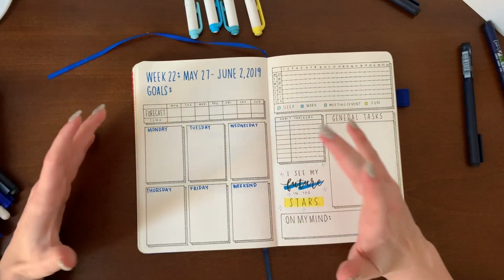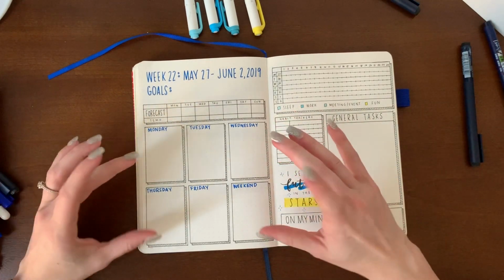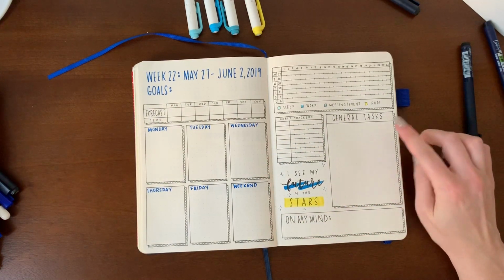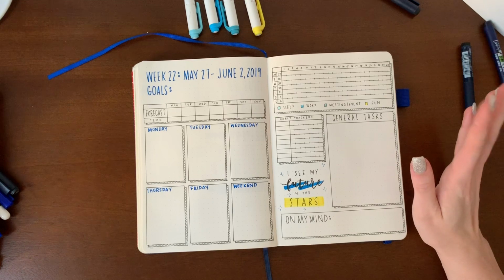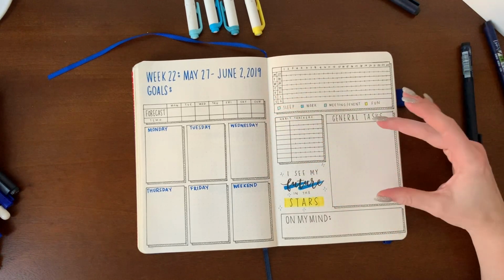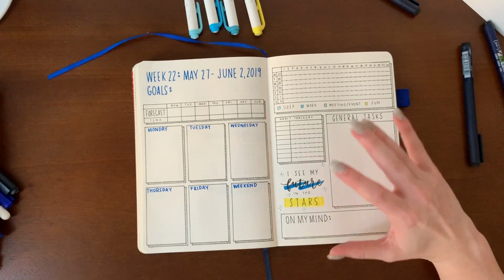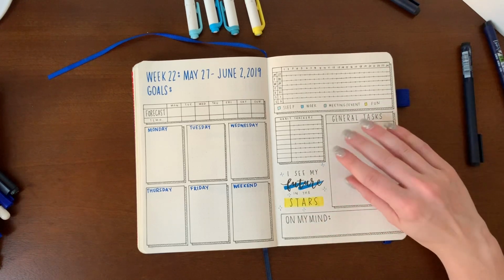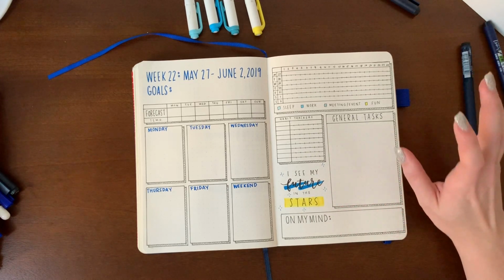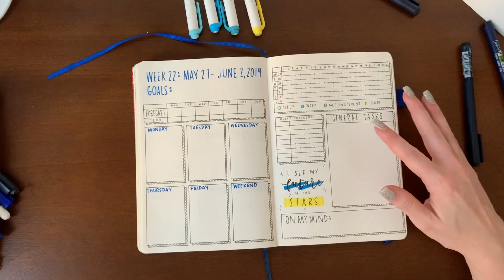On here will be those day concentrated tasks and events and things like that, versus over here where I will just have a general task list. These boxes are pretty small, so I feel like I will probably need a little bit more room some days versus others. So I thought that having this general task area might be helpful just in case I start to run over on a day. I can just go ahead and add it over here.